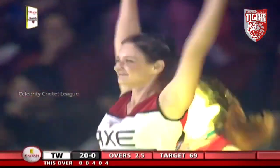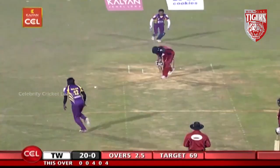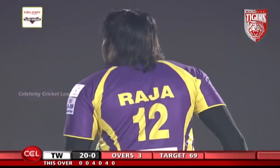He did that in the first over and he has done it twice in this over also. Boundaries coming through his effort. A very good delivery to end the over. 3 overs gone, 20 without loss.